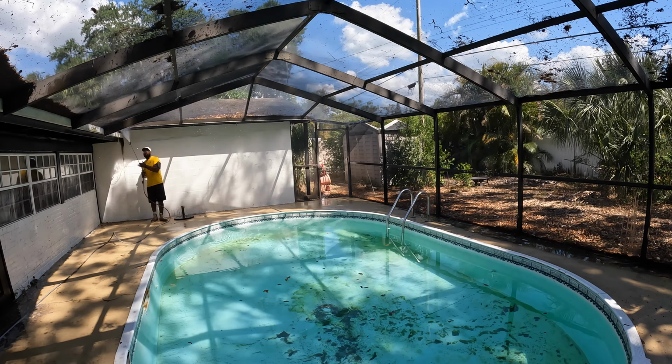The transformation is done. Pool deck is nice and clean. Looks like a whole different backyard, man. I got all those leaves off as much as I can. They need a gutter cleaning. So, did the best I could. Got all of those leaves off, the pile of leaves that was right here, as well as over there. Pool deck is clean, clean, clean.